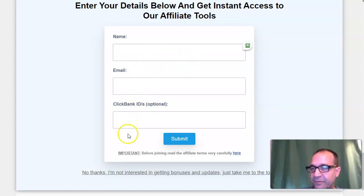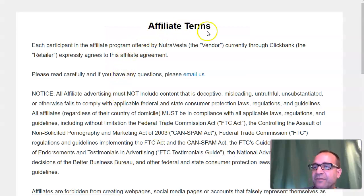Before you submit your information, right here it says make sure that you read the terms. And look at this, they have affiliate terms. Most vendors will have affiliate terms. They might not be on a separate page; everything might be on the same page. But you want to know what is okay and what is not okay to promote someone's product, because sometimes if you do anything that's wrong, even accidentally, you can get banned from the product. In other words, they'll cut you off. Even though maybe your marketing is doing great, you won't make any money because you went against the terms and conditions. That's why it's so important to know what they are.